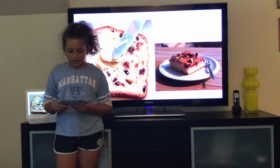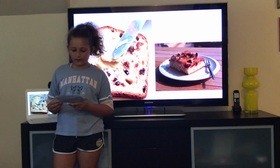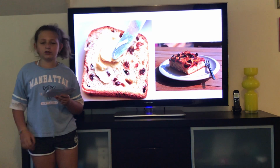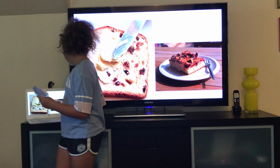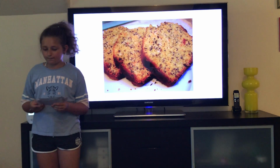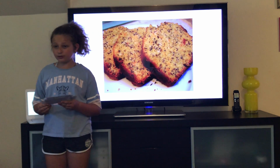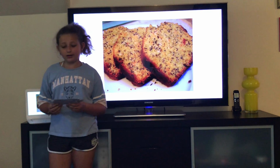Another example that maybe you didn't know is that, though it's not very popular in the United States, they ate raisin butter and plum cake a lot. I like seeds and I like cake, but I wouldn't like them together. But did you know they ate that in the 1900s? You're probably like, yuck, like me.